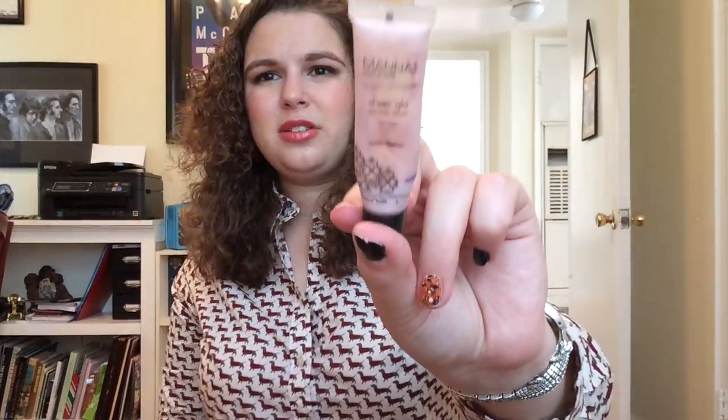As you can see, there's still some on the sides. It was a pink tone lotion, and I used it kind of as a primer. I didn't really notice it do anything at all, so I'm just glad to have it gone.